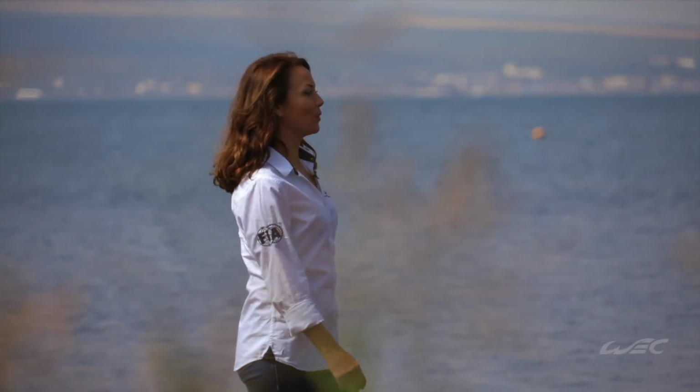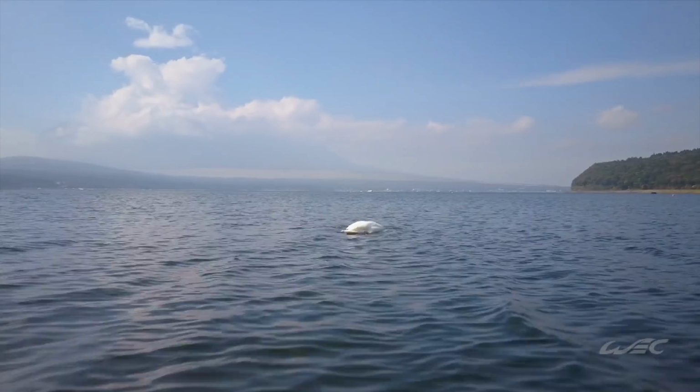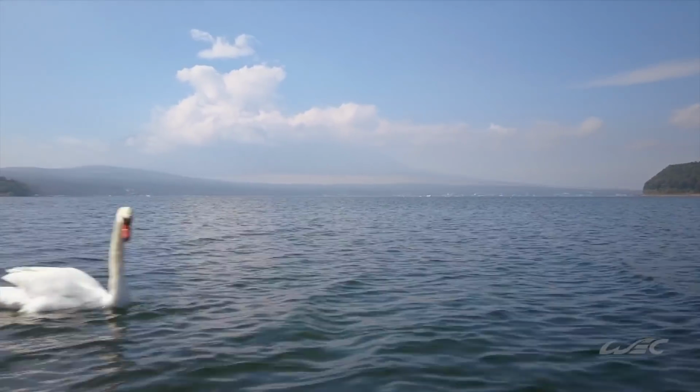7 of the FIA World Endurance Championship, and the circuit is of course at the foot of Mount Fuji with this beautiful backdrop behind us. So as I have a moment of zen, the drivers are fully focused on the task ahead.